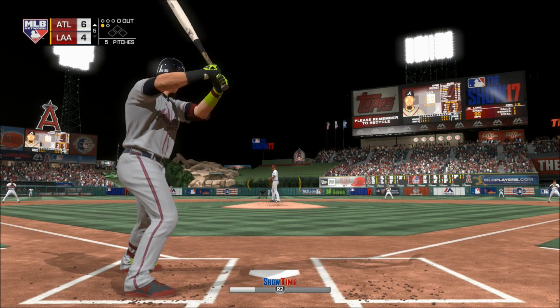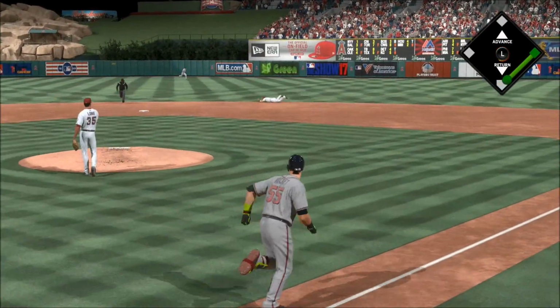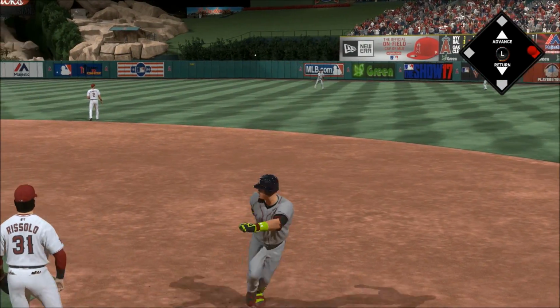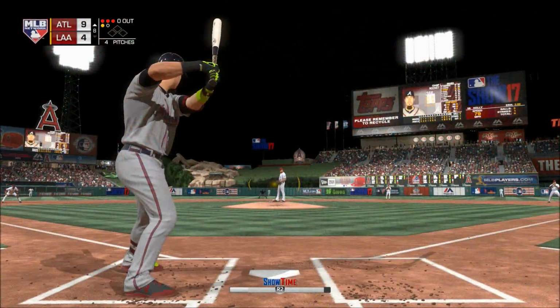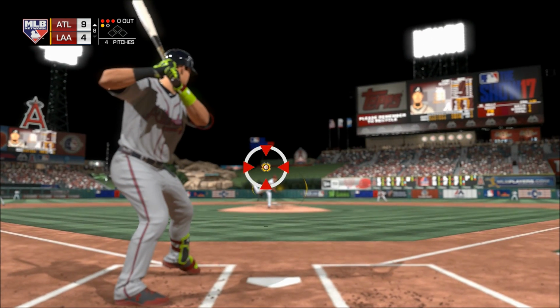The windup and the 0-1. Smoked on the ground up the middle. A dive, but he can't get a glove on it. It's through for a base hit. So make it 2 hits for him. Stepping in. And he can go yard, too. You don't want to walk him because he might steal a base.